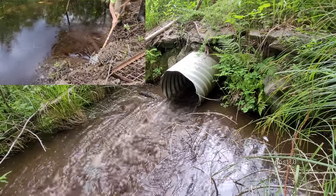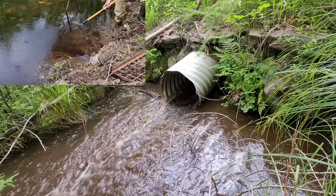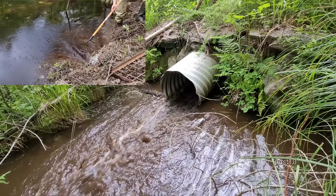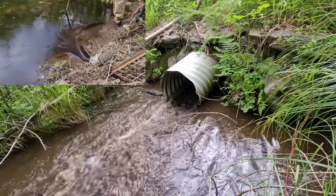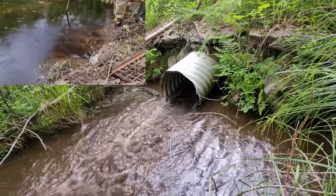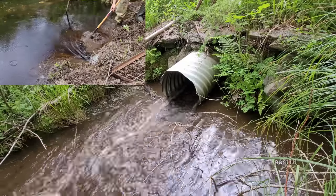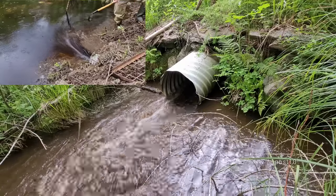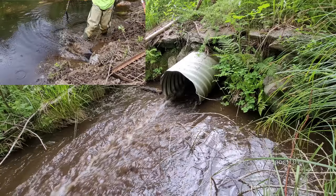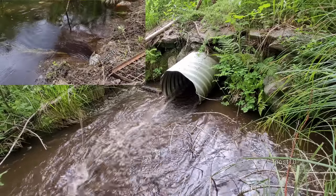It's raining too. Starting to rain. And we're just about done. Yeah, now you see the clear issue. There's so much slop. The beavers will clog this thing up in minutes. Literally. They will literally clog that thing up so fast once they come back here tonight.